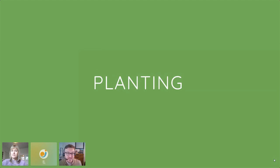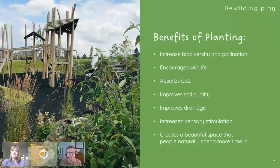So firstly, planting. It's an easy win. It seems obvious for landscape architects, but we can really improve the appearance of play areas through planting, and obviously all the other benefits that planting does too. So it increases biodiversity and pollination opportunities. It encourages wildlife, absorbs CO2, improves soil quality, improves drainage, increases sensory stimulation, and enhances the aesthetics. But it's kind of preaching to the converted. If we talk about planting in play areas, the issue with planting is maintenance, and that's the biggest issue that we've got to try and tackle.